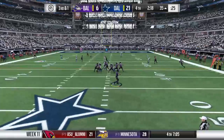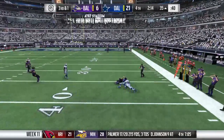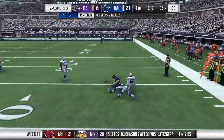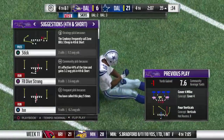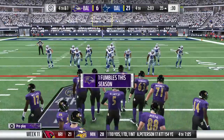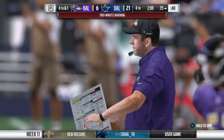Third and just 1. It's Flacco, eluding the pressure, right. And no escaping this time as he'll go down. They got him for a sack. All right, they're going to try and keep hope alive here on 4th down. They're going for it. They come out here in the I.